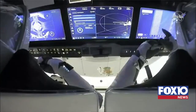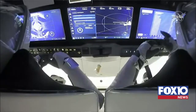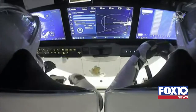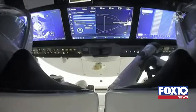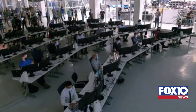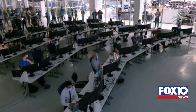Once we do have that hard capture, though, it will take some time before we can open the hatches. They will perform some leak checks to make sure that it is safe to open both the A-Pass hatch and the Dragon hatch. That could take up to about an hour after hard capture is complete.